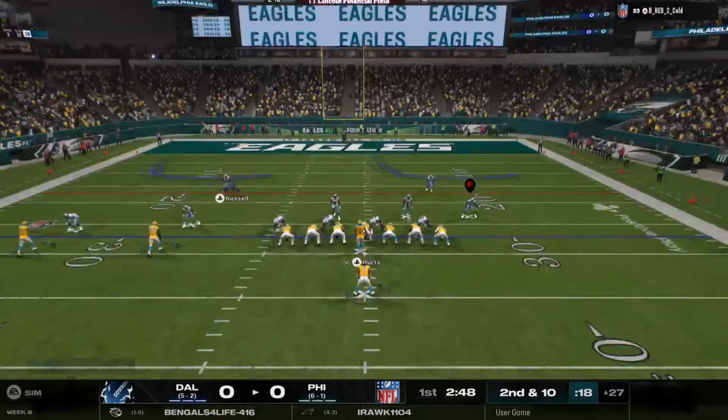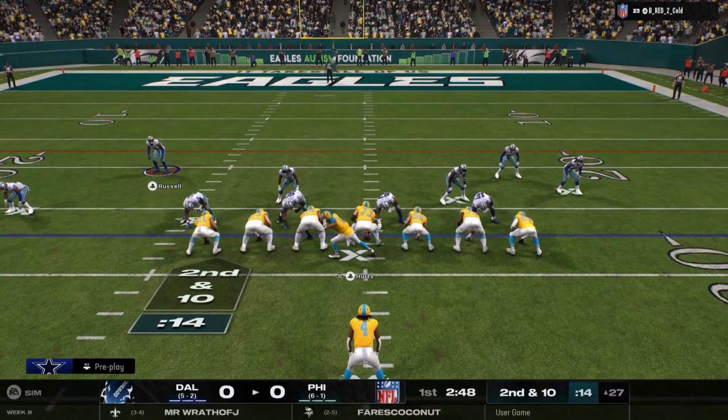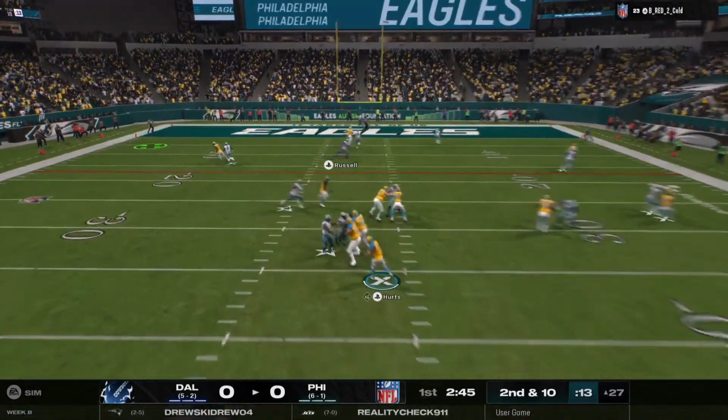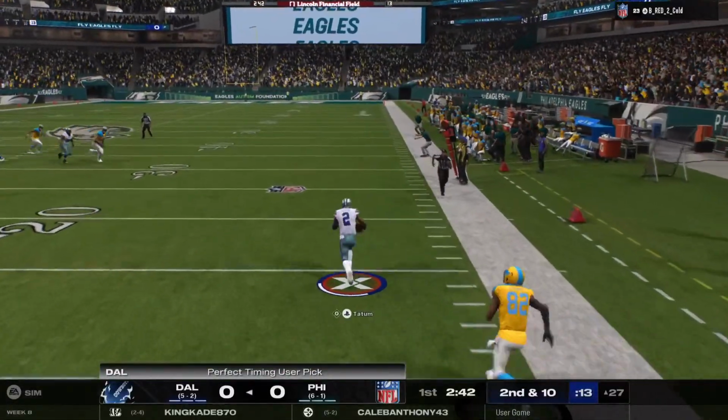Here's 2nd and 10. Here's Hurts to throw. Oh, he tries to force it in, and it's intercepted.